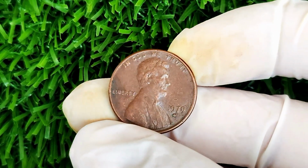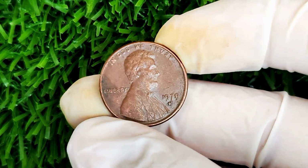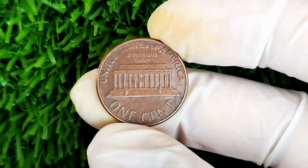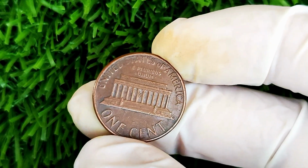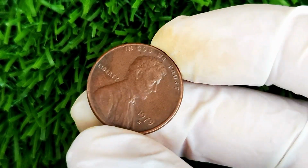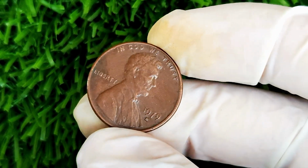But there's something even more fascinating. Stories keep surfacing of everyday people stumbling across these coins in the most ordinary places. A cashier in Texas, a student in California, a retired veteran in Ohio. Each of them pulled a 1979 D penny from their pocket, only to discover later that it was unlike the rest. Each story spreads like wildfire, fueling the legend of this coin even more.